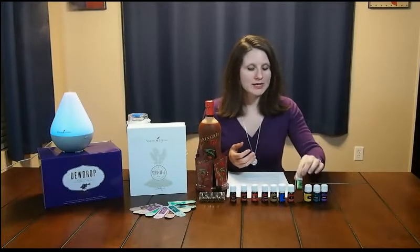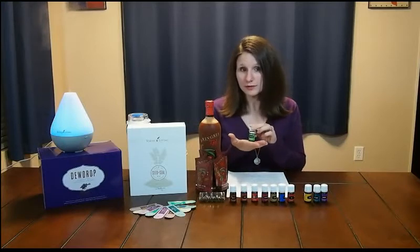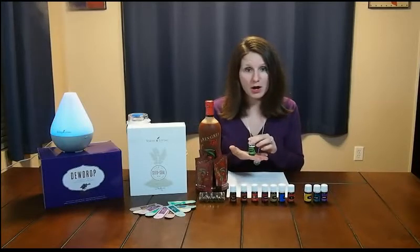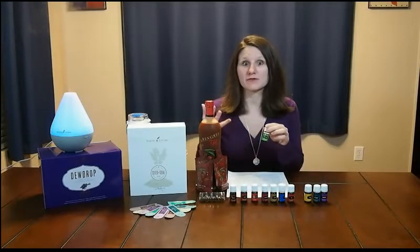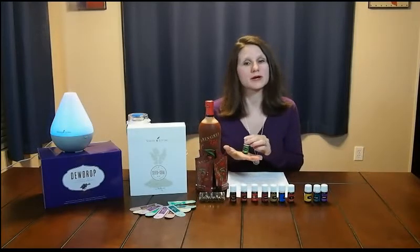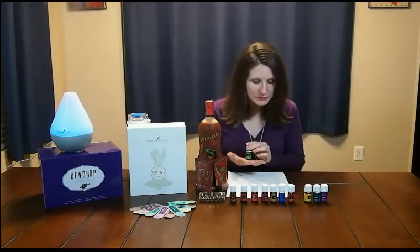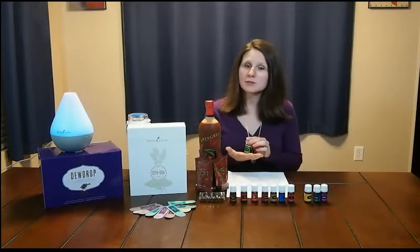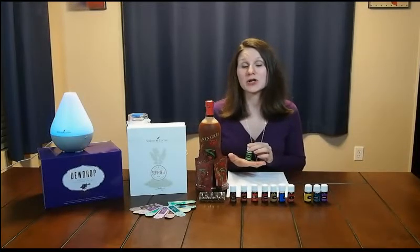All right. Next we have is Stress Away. Okay, this is a go-to oil for me. A lot of times, I'm a mom, I work, and a lot of times I feel very overwhelmed. Okay, this is a great oil. This is a blend. Okay, so this is the first blend we're going to talk about tonight. In this blend is cocoa, lime, cedarwood, vanilla, aku tea, lavender, and coconut oil.